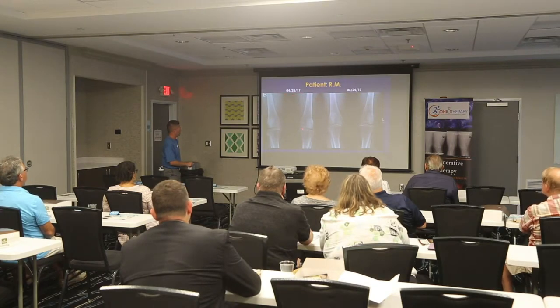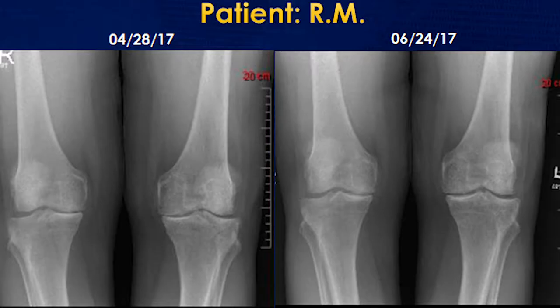For a 45-year-old, that's a lot of arthritis. See that loss of medial joint space there? We did the regenerative therapy injection 2 months later. Look at that. It's back.